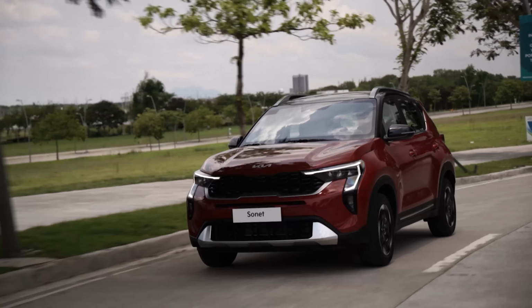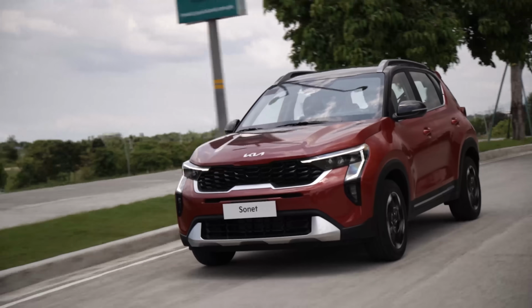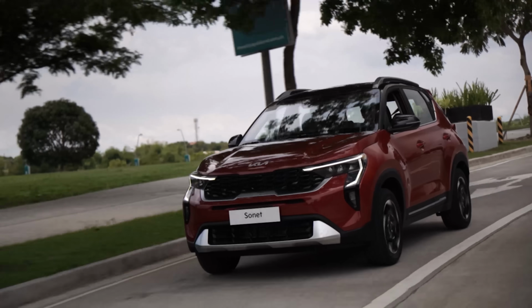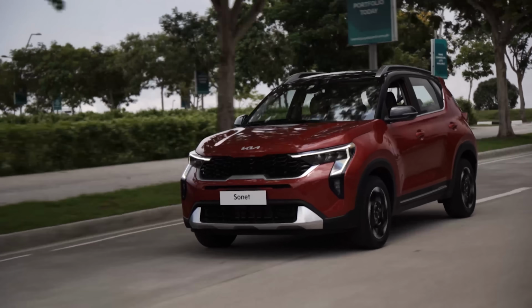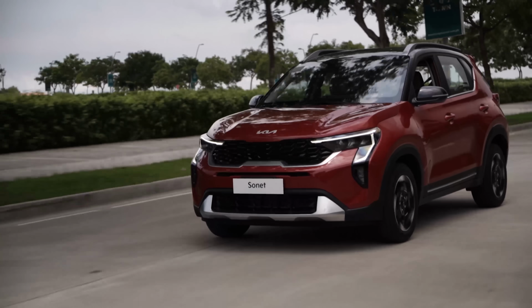However, not everyone's going to be ready to get a Chinese vehicle. And for those who would still rather go for a mainstream brand, I think the Kia Sonet is one of your top choices. It's just the aircon recirculation issue that's my main gripe with it, but if you can look past that, it is a much better car than the Raize in almost every way.